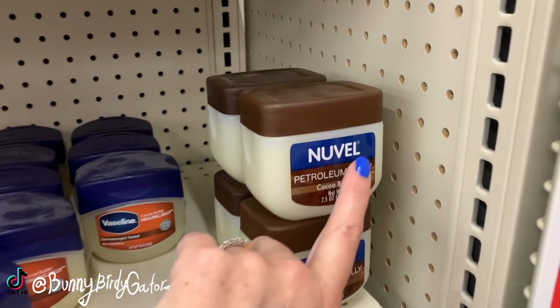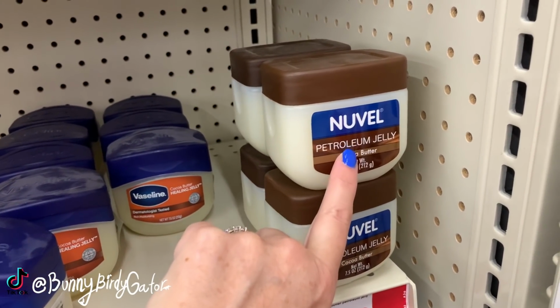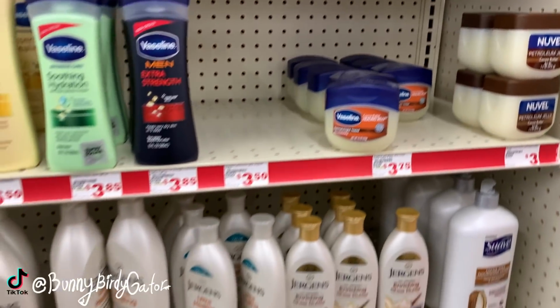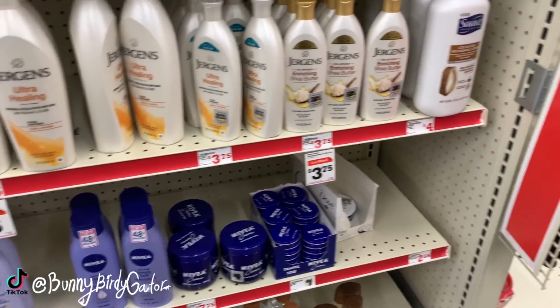This is something we've never seen at Dollar Tree. It's actually $3 here though. The Nouvelle Cocoa Butter Petroleum Jelly. That's a brand new product.